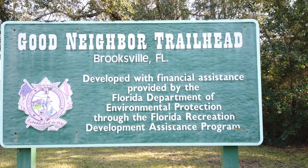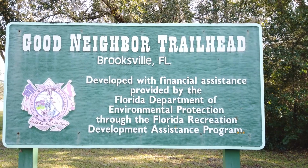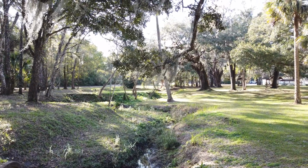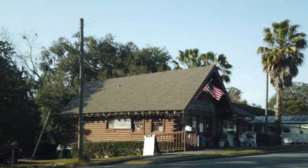Around behind it is a trailhead. We really didn't have time to take the walk, but it was very pretty there. I love the trees, the canopy of trees. This is a park that was right next to it. And way across there was a children's playground.